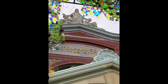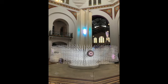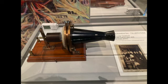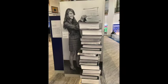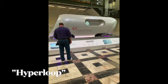The Smithsonian Arts and Industries Building is an older museum that has been under renovation for several years and has just recently been reopened to the public. It's currently housing an exhibit called Futures that is showing a lot of technology that first came out, like the telegraph and the code for the space program, and now it's showing a lot of new technologies such as the hyperloop and air taxis for the future.